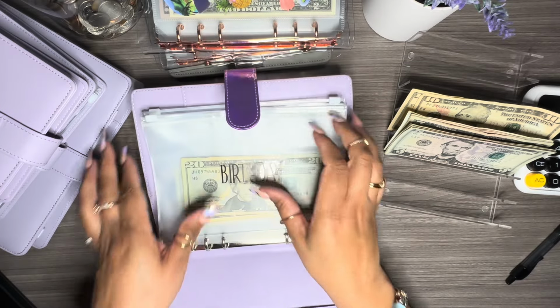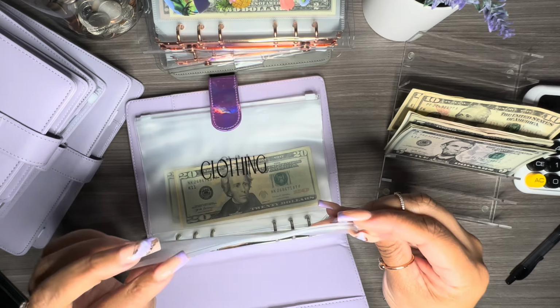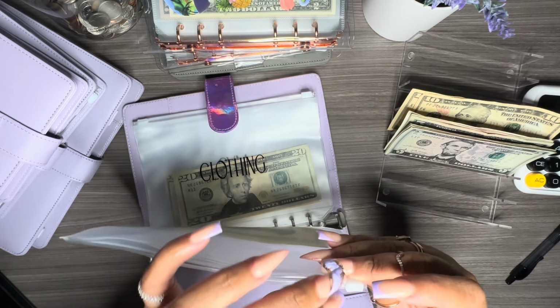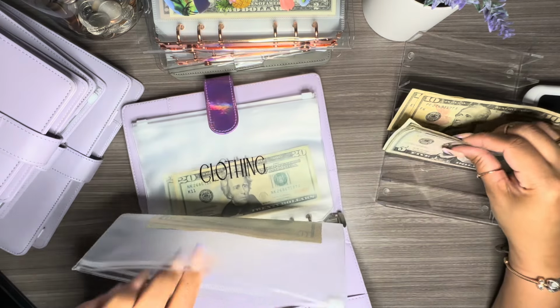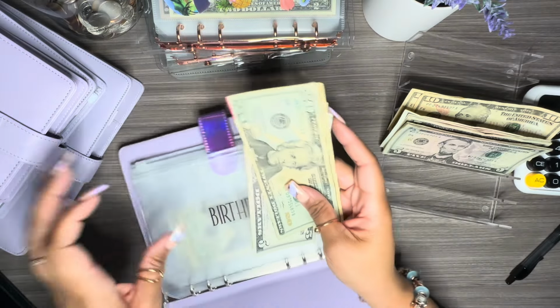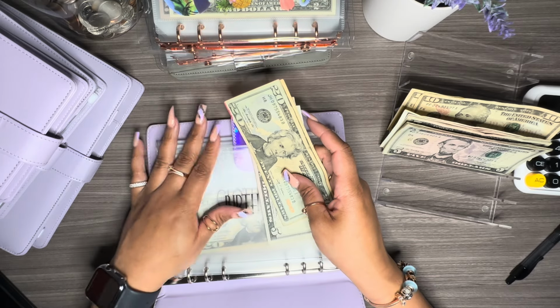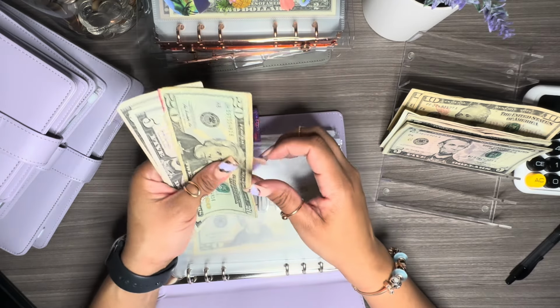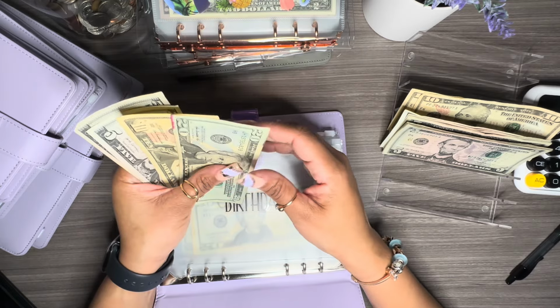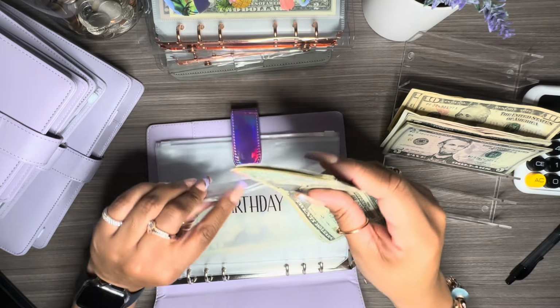So in my birthday envelope, I'm going to put $10. And in this binder, all the envelopes have the same amount. So once I finish counting this, I'll just go through the rest. 20, 30, 5, 40, $40.